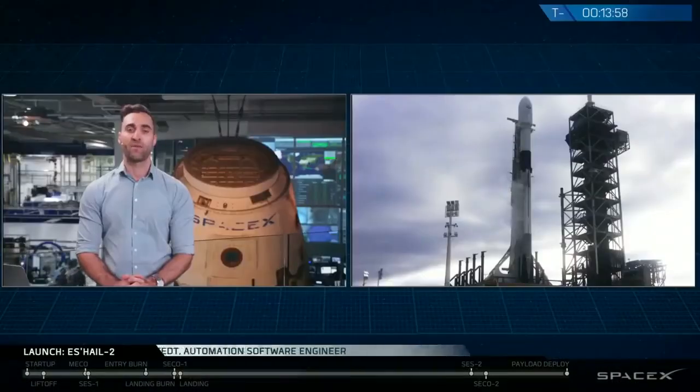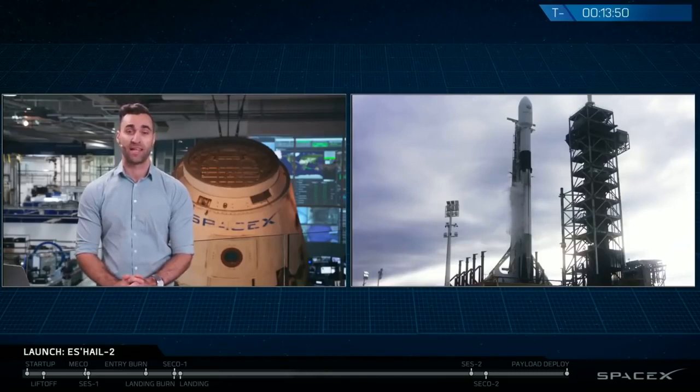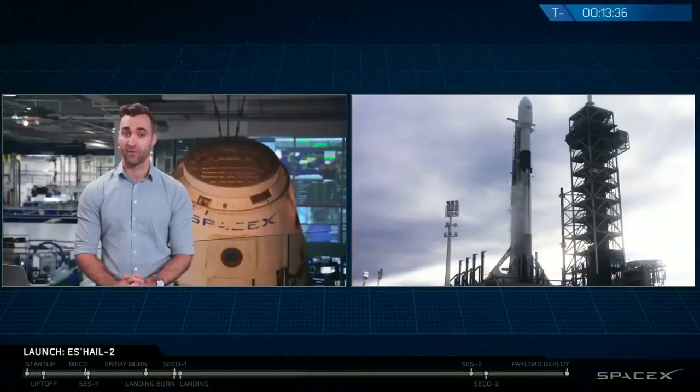My name is Brian, and I'm a software engineer here at SpaceX. Today's mission will be SpaceX's 18th launch this year and the 12th flight-proven booster to fly in 2018 alone. After stage separation, we do plan to land the first stage back on our drone ship named Of Course I Still Love You, which is currently stationed just off the coast in the Atlantic Ocean. If successful, this will be SpaceX's 31st booster recovery.